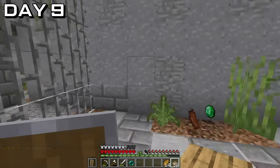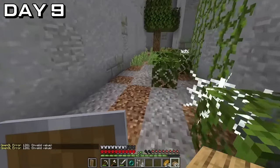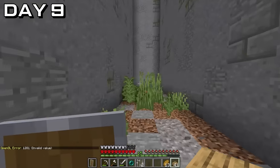Oh, what is this? There's an iron fence here. Can I break it? Oh, let's get through right here. Oh, there's a tree in here. I guess it's more peaceful in here than I thought. And we ran into a dead end.